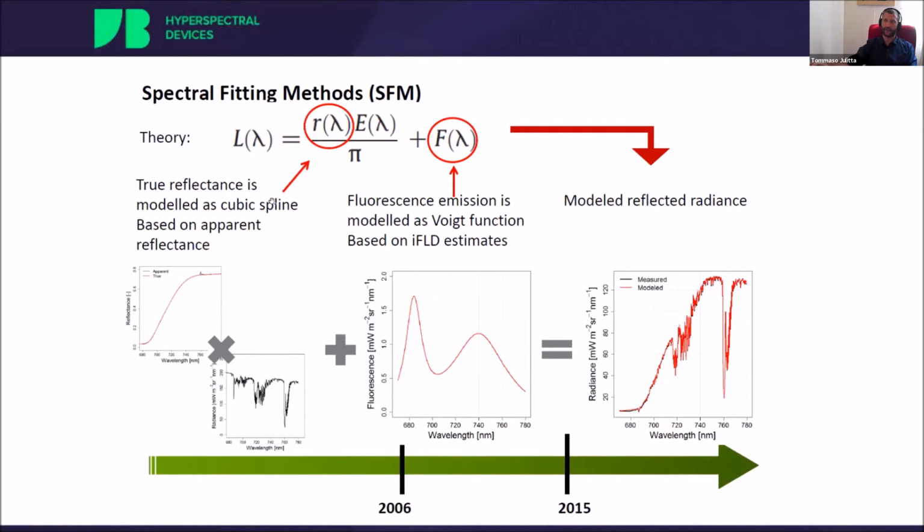And finally, let's say the approved method, also for the FLEX mission from the European Space Agency, is based on these spectral fitting methods, which is a sort of statistical approach to disentangle the two components by applying a spectral fitting in this range, and can give us as an output the fluorescence and the real reflectance, so the true reflectance.